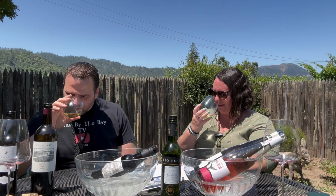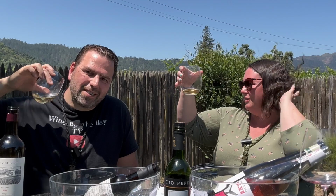This smells like Hershey's chocolate syrup. It definitely smells like candy. But the color is gorgeous. It looks like a mature Sauvignon Blanc, on the verge of a Chardonnay, almost. It's definitely golden. Hopefully you can see that.